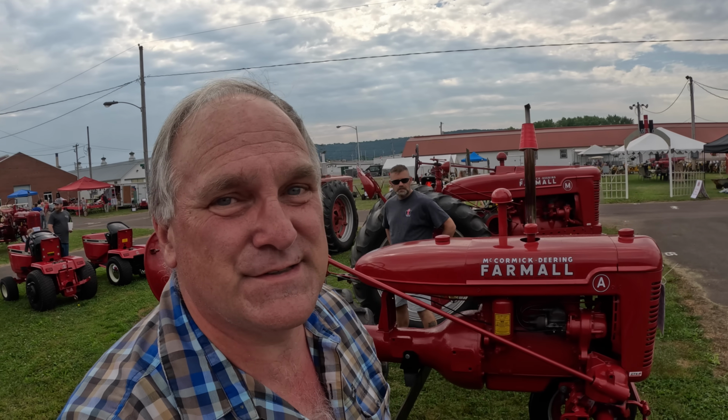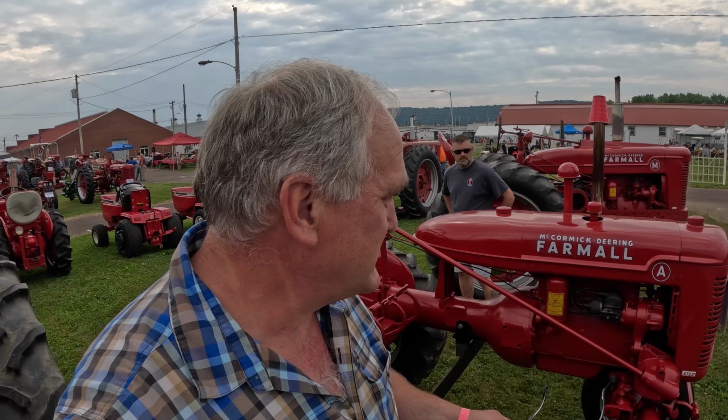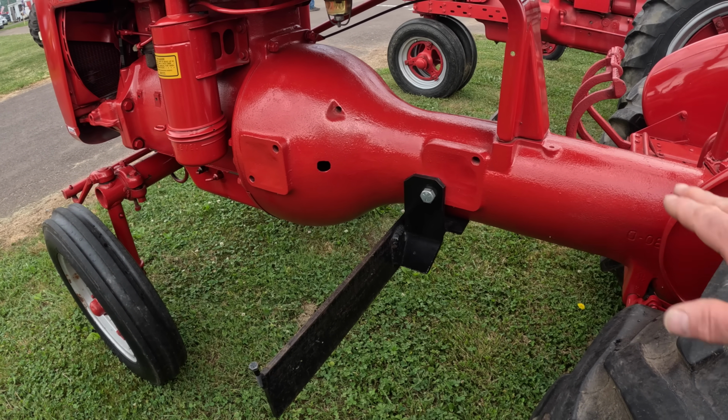Sometimes these differences survive the years, but a lot of times they don't, especially things like the magneto kill. They get retrofitted, and it's nice to see them still on this tractor. Of course, no starter, no battery. Makes it real clean coming through here.